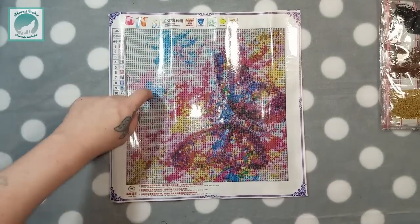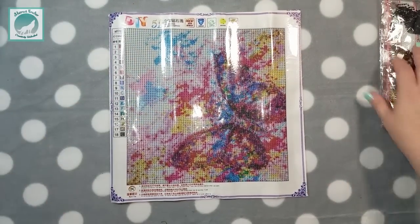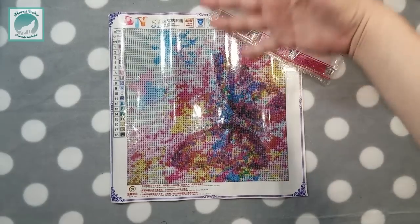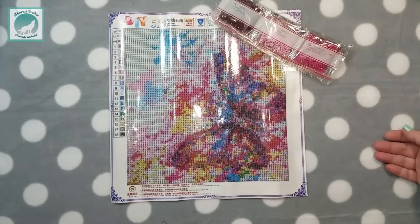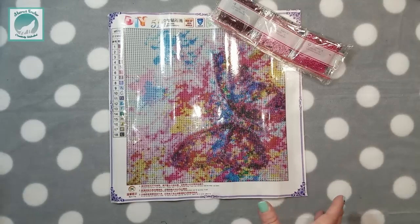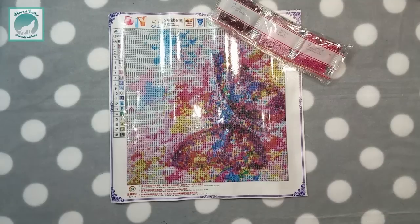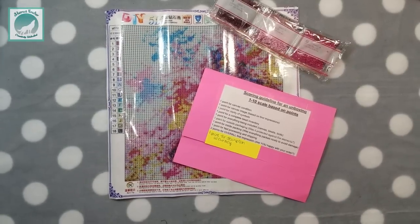Why don't I pause quickly here, go over the scoring, and then I'll come back and let you know how this beauty fared. And then we'll get into wrap up and talk about all of the paintings from this particular project. So I will be back with you in a split second, my friends. All right, I'm back.